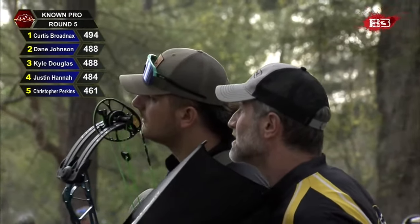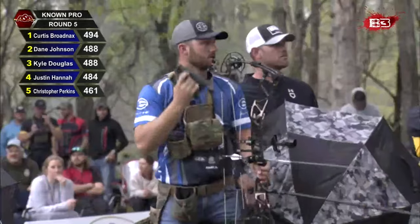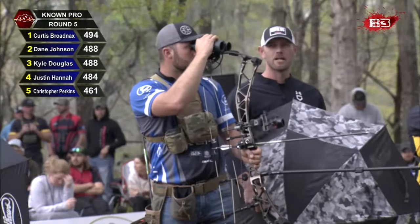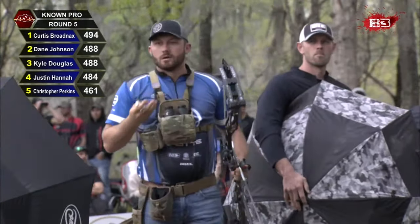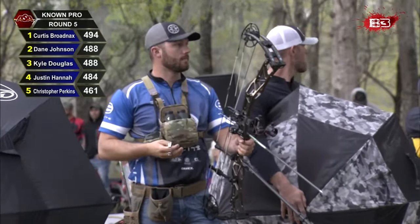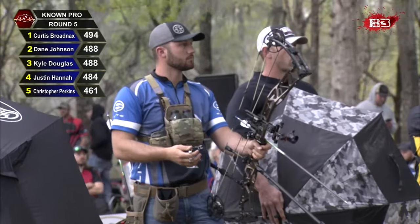Arrow number five. Okay, so here we go. Everybody's calling upper except on that javelina again. And that's Kyle. Tim's in his ear down there telling him what he needs to do, but that javelina's got such a small 14 ring, and it's 37 yards.